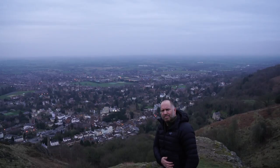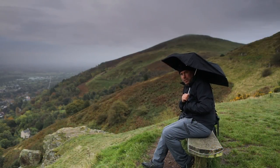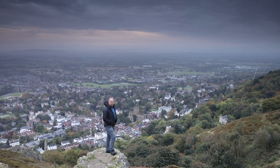But every time I've come up here, the light has been absolutely miserable. I don't know why we haven't had any sun. I've been checking out the weather forecast. It's saying it's nice and sunny, or there's no rain, and it's been pretty miserable. So I haven't managed to get that photograph yet.